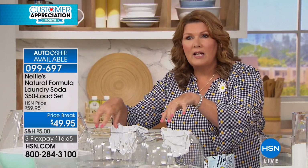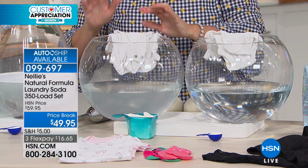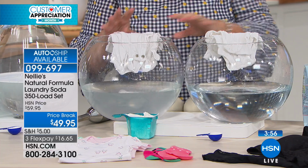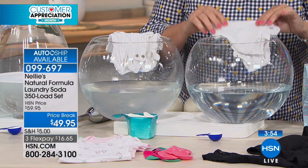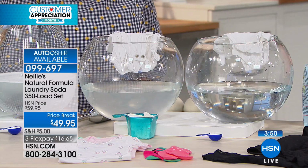So what you're seeing here with these bowls of water, check this out. This was the baby shirt, washed, rinsed and dried, detergent way. This is the baby shirt, washed, rinsed and dried. The choice is clear. Crystal clear. I mean, look at the difference.